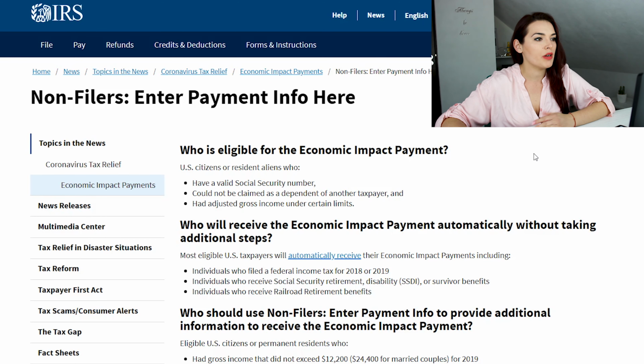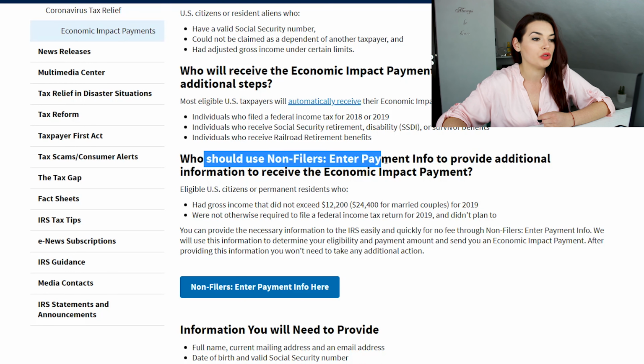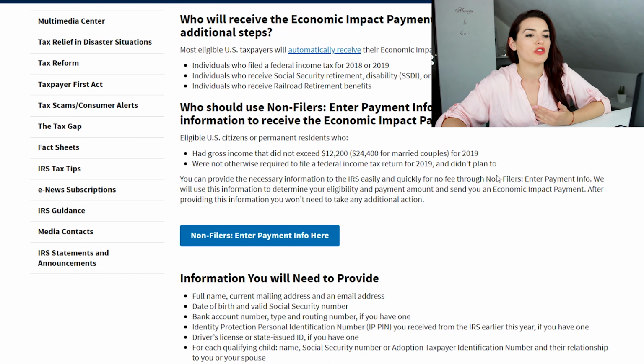First of all, you should know that the IRS has dropped a new tool for Americans that don't file taxes. Basically, this tool will speed up the process to get your money, and you will have to add some information like your payment details, social security number, mailing address, date of birth, number of qualifying children, and this in order to create and submit a simple tax return. So basically on the IRS website you will see who is eligible for the economic impact payment, which is the stimulus check, who will receive the economic impact payment automatically without taking additional steps, and who should use non-filers. That is exactly what I just told you above.